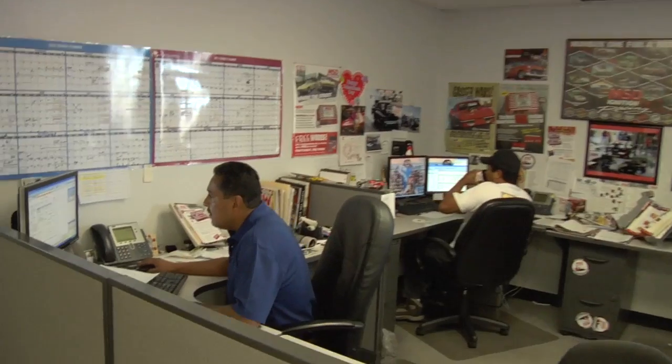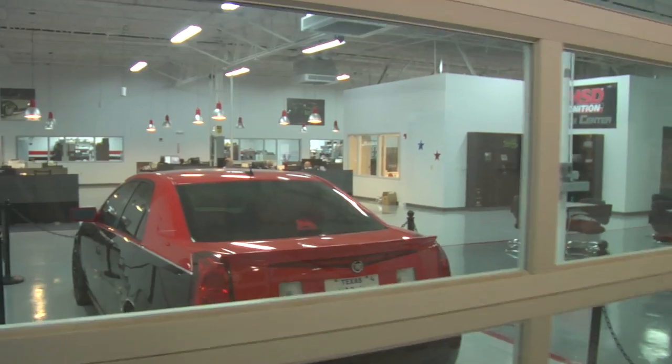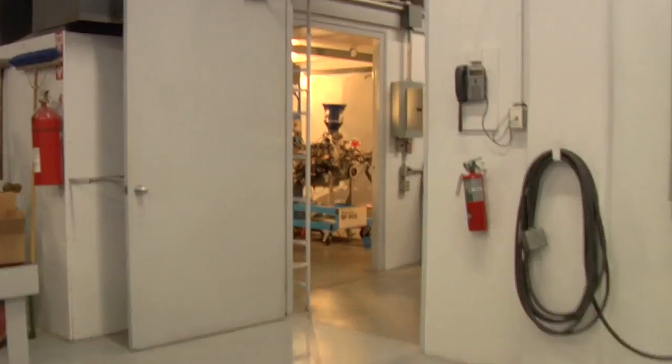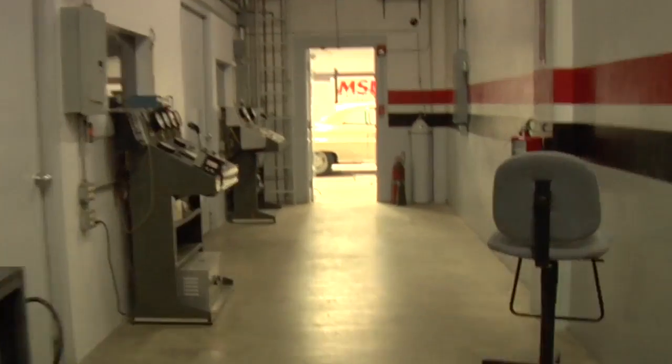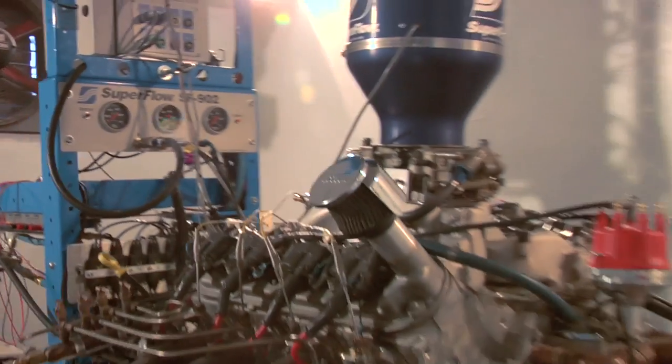And one of the coolest features that we have in this main building is our Dyno Cells. We do a lot of testing and R&D with these pieces, and let's go check them out. We have 4 Dyno Cells in total, of which the first 2 we primarily use for our domestic V8 applications. But in this particular one, we have our SuperFlow, which is our primary Dyno Cell.